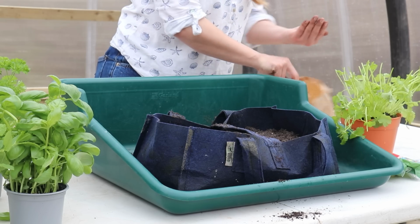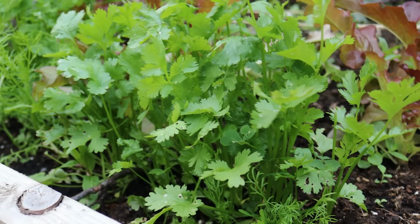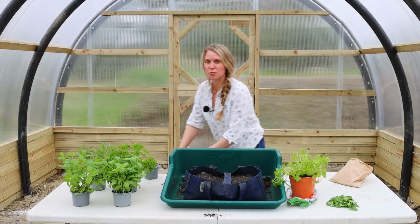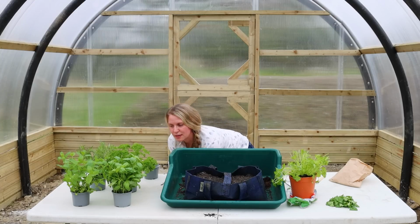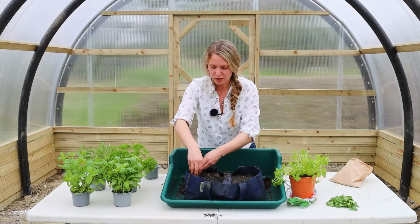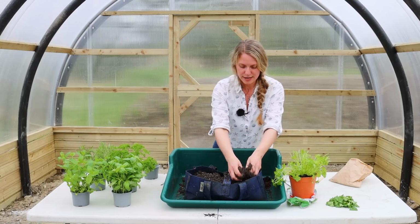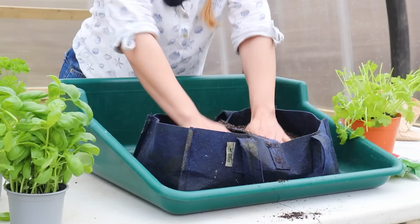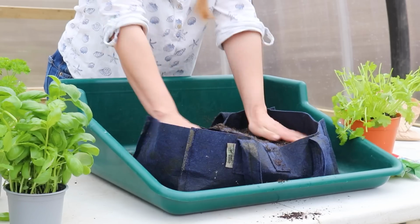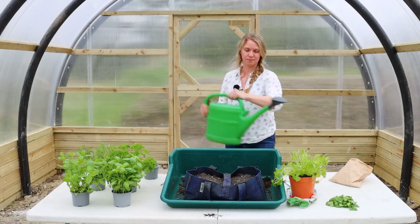I think that that's probably enough seeds. It doesn't take much. It's amazing how one little seed can grow into a massive plant. Now, I've just sprinkled them on the top. I'm going to put a little bit more of the potting mix on the top. Not much, maybe a 1/4 inch. Just sprinkle it on. And then I'm going to firm it in after this, just using my hands. You can wear gloves if you want as well. And then give it a good watering.